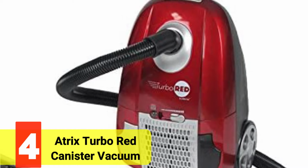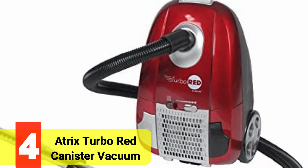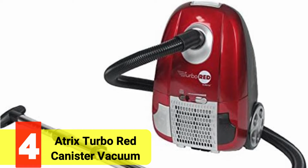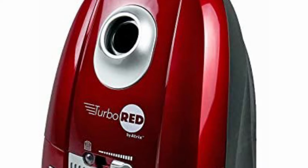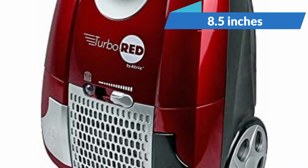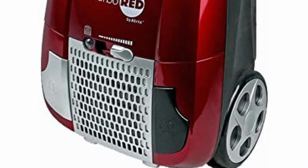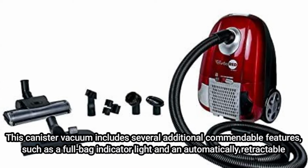Moving up at number 4 is the Atrix Turbo Red HEPA Canister Vacuum. Look at the Atrix Turbo Red Canister Vacuum if you're looking for something more portable, perhaps because you live in an apartment or condo or don't want to carry a large appliance up the stairs. The base is small, light, and simple to store, measuring only 12 by 18 by 8.5 inches and weighing only 11 pounds. The variable speed motor and 17 height options that would allow you to pick up dirt on any surface impressed us, though we didn't test it in our lab or at home.